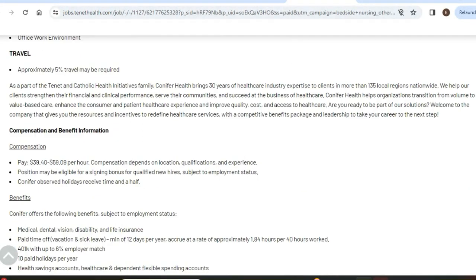And I know that a lot of times I've gotten feedback regarding nursing. People are looking for fully remote nursing roles. This is a good one. And the salary is between $39 and $59 per hour. Again, between $39 and $59 an hour. This is all depending on the experience you bring to the table. If you're someone that has no experience at all, you will fall more towards the $40 mark versus somebody that is a whole lot more seasoned. You could easily get over $50 per hour for this position.